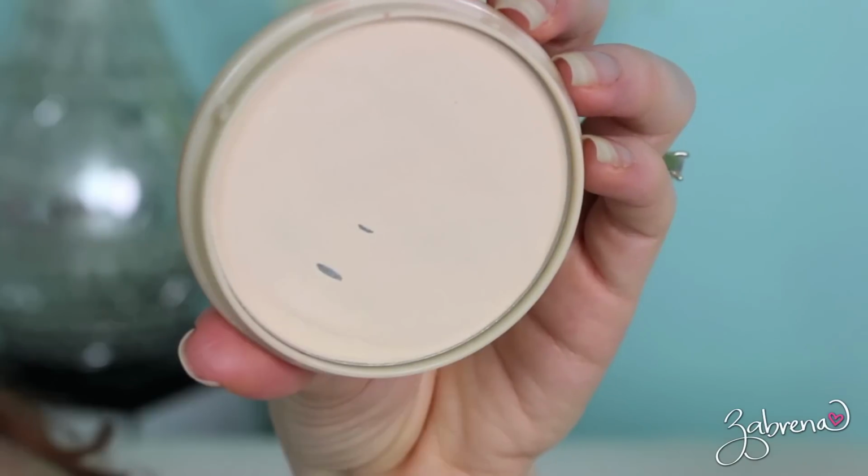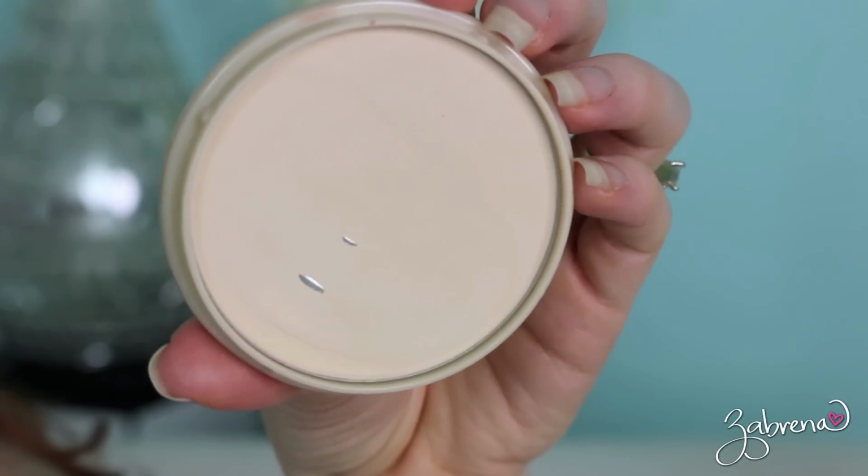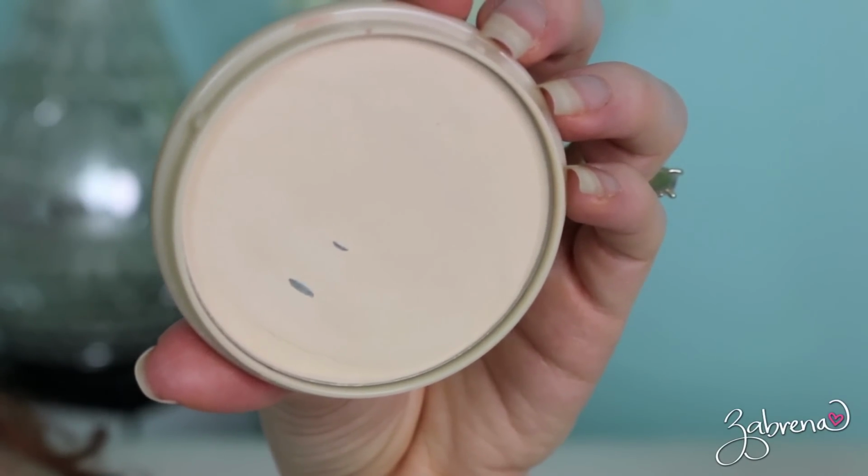Another hit pan product is the Rimmel Stay Matte powder. Excellent powder from the drugstore. It's one of those that will last on me for upwards of 10-12 hours and still looks beautiful by the end of the day, so cannot recommend it to you enough.